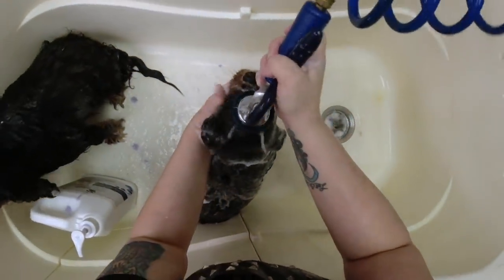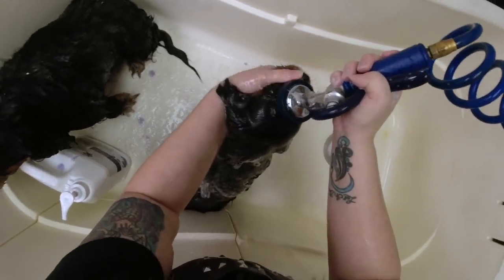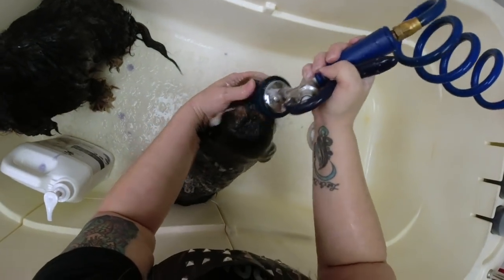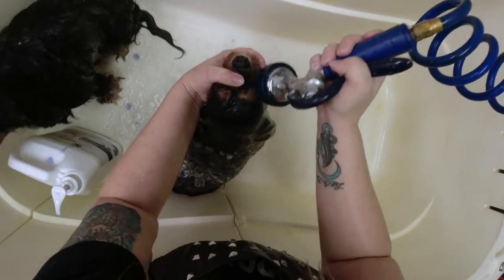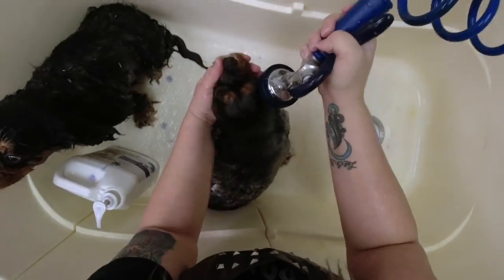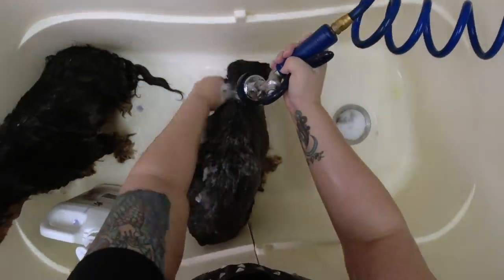Hold on, I gotta wash your face. Go real easy over the eyeballs, but you want an extra rinse. Callen, you swallow too much soap, baby? Hold on. You're not supposed to eat the soap, goofy. It does taste like blueberries, though. I've had it in my mouth on accident.